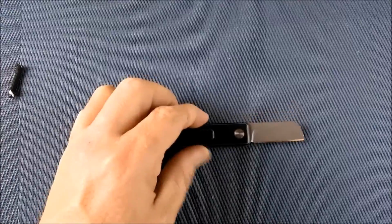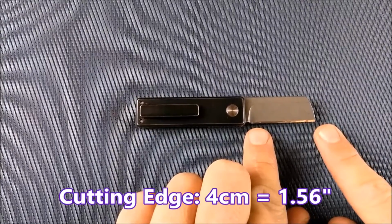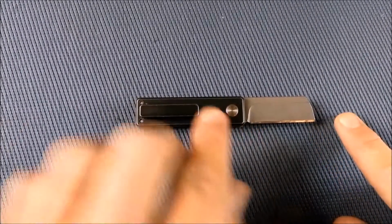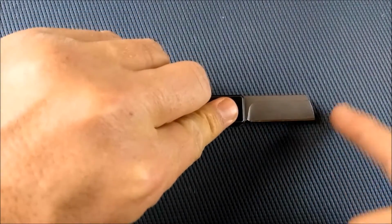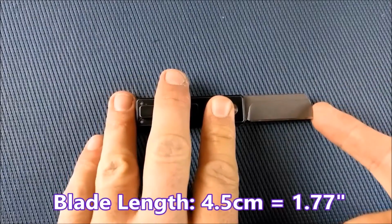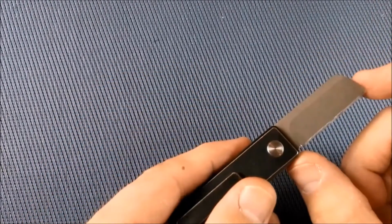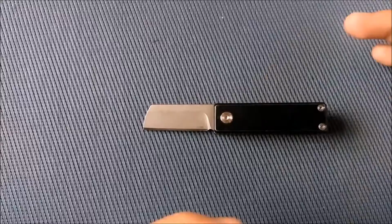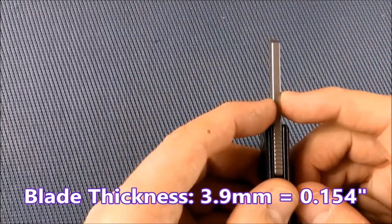Let's do some of the dimensions and we'll show you that stuff. We've got a cutting edge of 4 centimeters. That's 1.56 inches. Blade length, so from the end of the handle to the tip of the blade, and I just measured down here along the bottom, that is 4.5 centimeters, 1.77 inches. So well within that 6 centimeter law that's coming in for Canada for putting on airplanes, jets that is, well, airplanes too. Blade thickness, 3.9 millimeters.